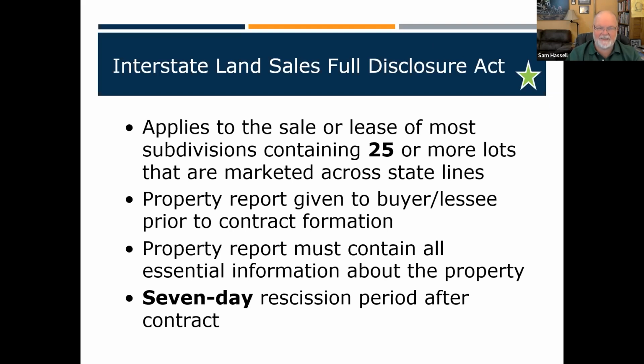And what North Carolina wants us to do is protect their constituents about land. This applies to the sale or lease of most subdivisions containing 25 or more lots that are marketed across state lines. Whether it's Virginia selling to us or us selling to Virginia or Tennessee, if we're selling 25 or more lots across state lines, we have to give that buyer a property report prior to that purchase. So we're advertising it, we're sending it across, we need to give them more information.